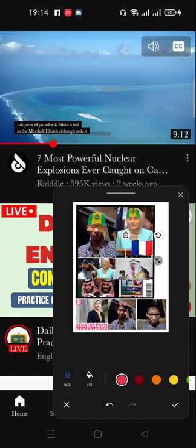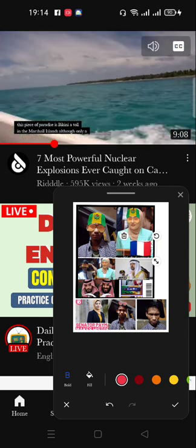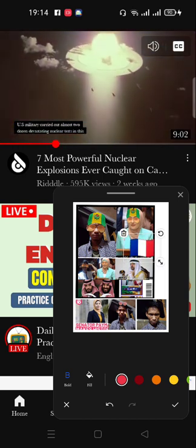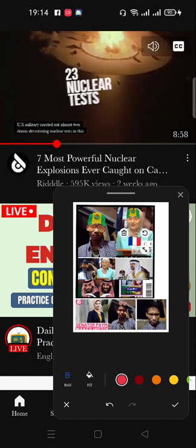This piece of paradise is Bikini Atoll in the Marshall Islands, although only a madman would want to spend a vacation there in the late 40s. That's because the US military carried out almost two dozen devastating nuclear tests in this region.